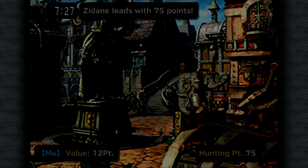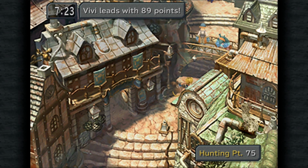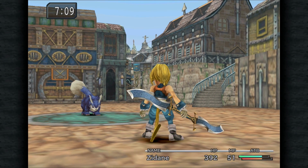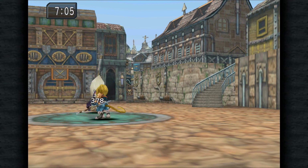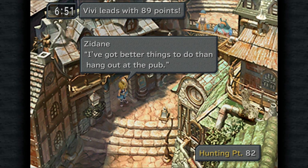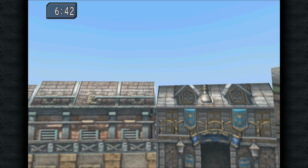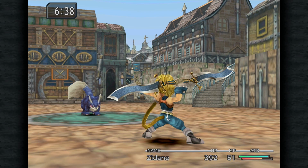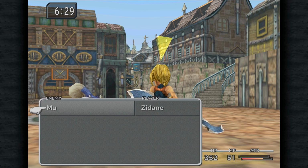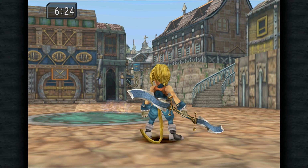And we're back in the lead again. Well, briefly. Let's go for this moogle. And we're on 82 points. Okay, we don't want to go to the pub, but look, we've got the next fiend. So, that's not good. We'll kill this little guy and then we'll head over to the business district, which is the third and final district we shall be heading to through the festival.